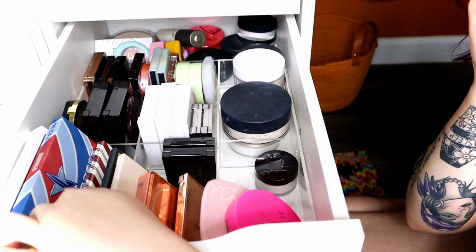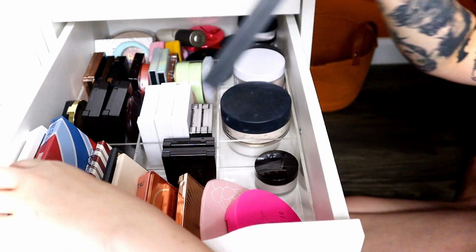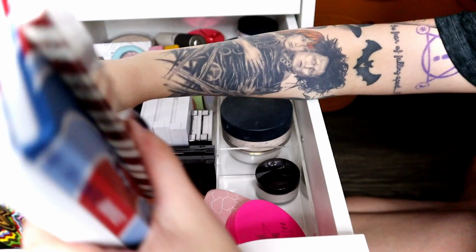Okay. Yeah, two Jeffree Star highlighter palettes now. That's good. Will this stand up in here now? I lean this all the way back. It just does. Okay, I'll try to rearrange this drawer later.